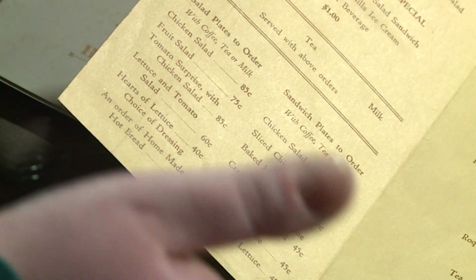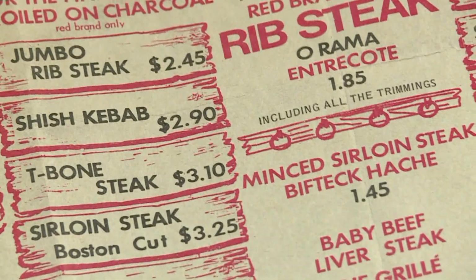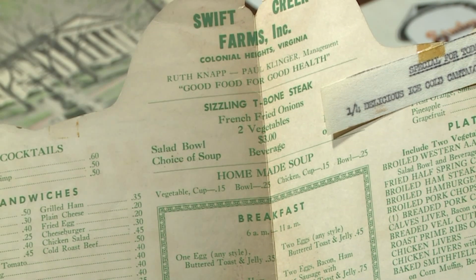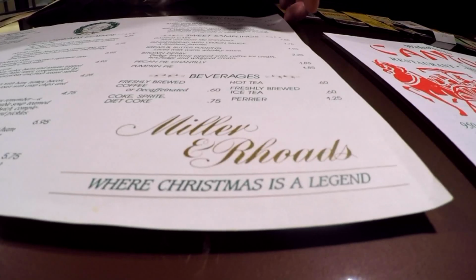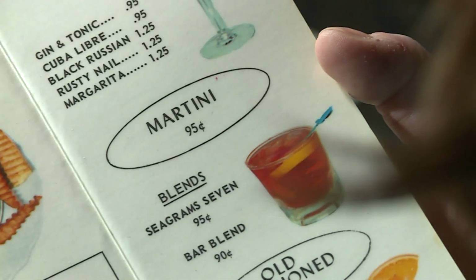We've got seafood, we have basic American fare, Chinese, we have steak. It's a buffet that makes historians salivate. If you look at this, it's eye-catching, it's interesting. A daily special. We have a Christmas menu from Miller and Rhodes that dates back decades. You can tell the prices are very, very cheap.